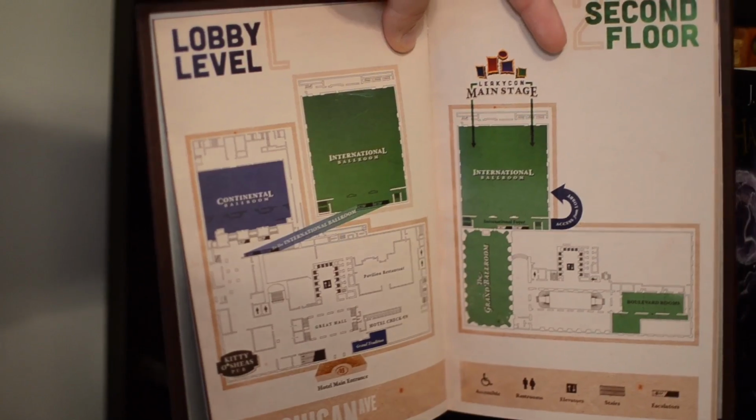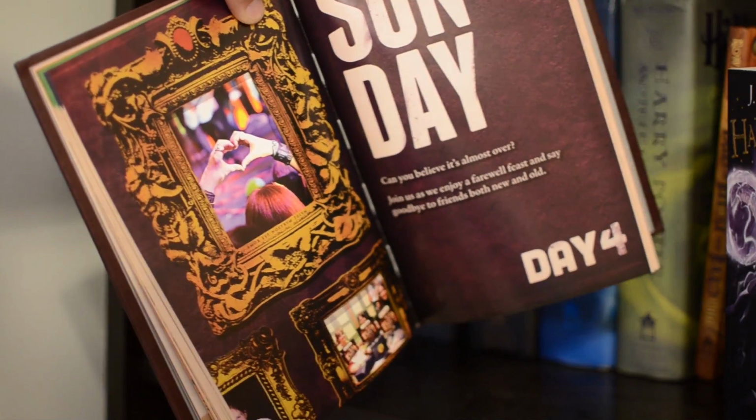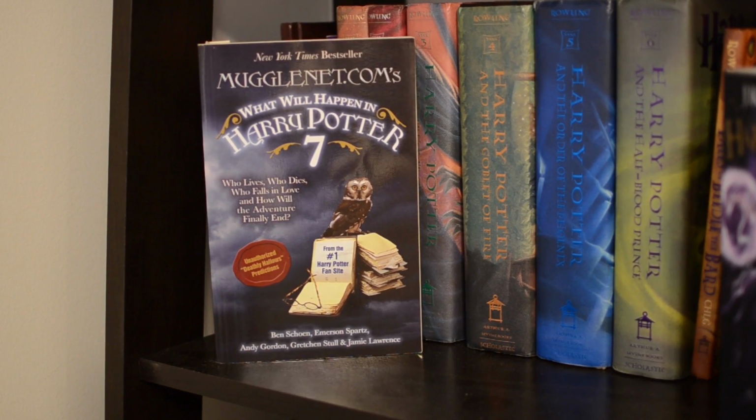This is my second shelf. So the next shelf that I have is obviously my Harry Potter shrine shelf. All the way on the left is my LeakyCon 2012 program booklet. I keep it there to remind me of the good times I had there. The next one is What Will Happen in Harry Potter 7. It's very old. I got it for my 12th birthday, but I can't get myself to get rid of it.